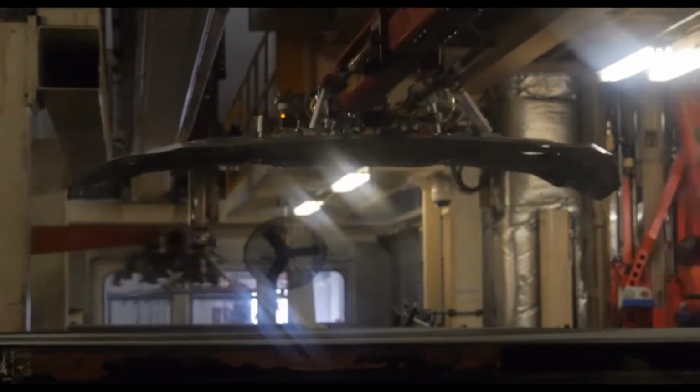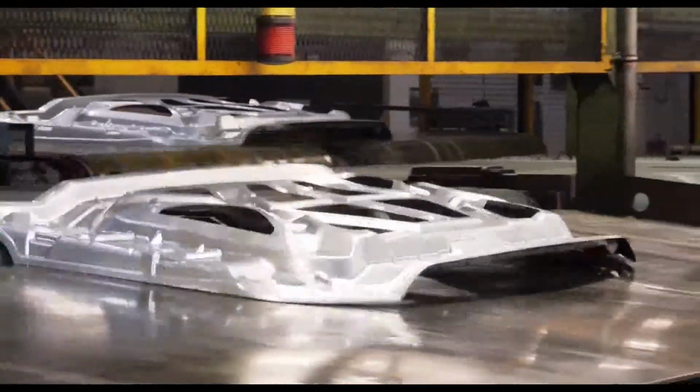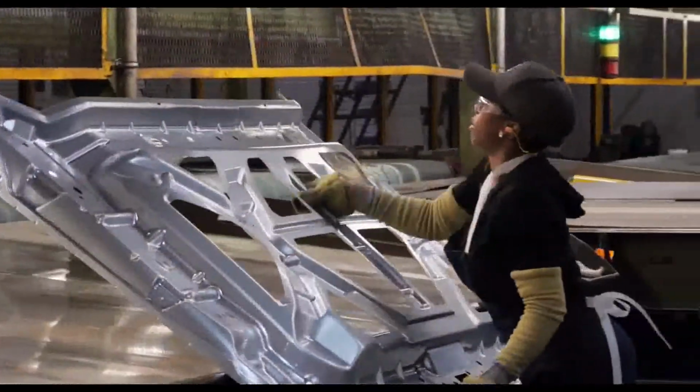The parts come out the end at 660 pieces an hour. People at the end of the line review a section of that part to make sure that it's good quality, and they look at every piece that comes off the end of the line to ensure our customer receives the best quality that we can manufacture.